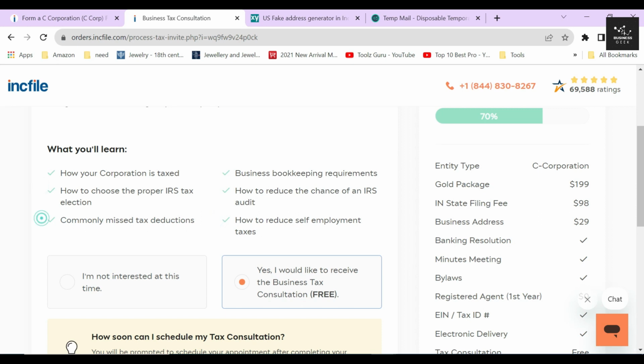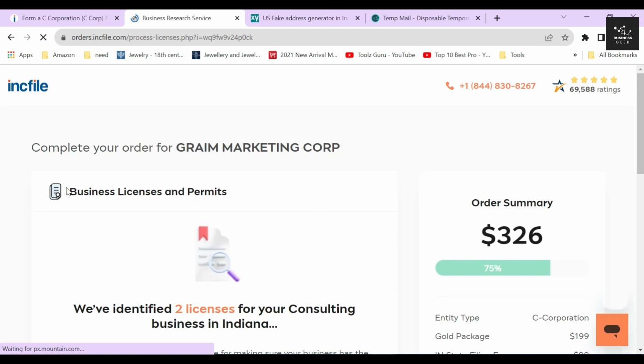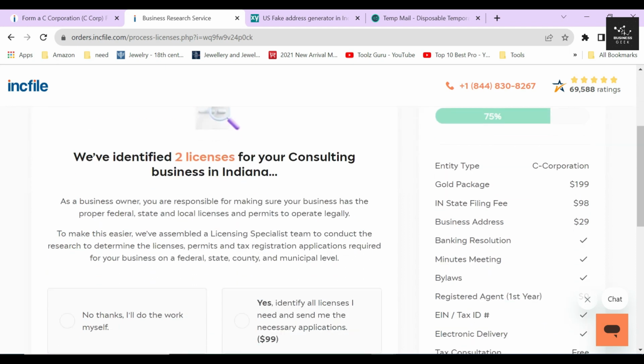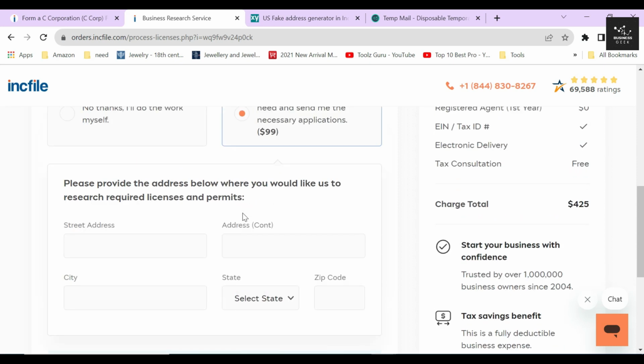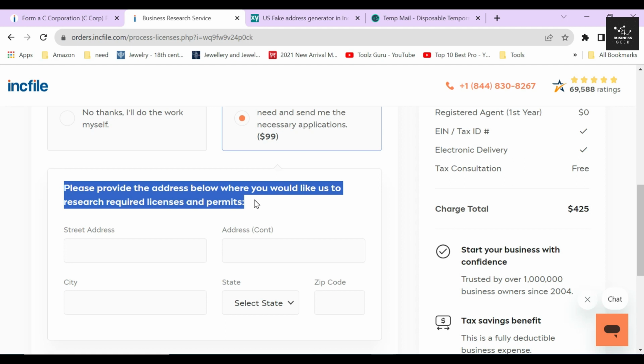After that, depending on the type or industry your corporation is about, IncFile will automatically find out if you need any other business licenses and permits or not. In order to operate a corporation that is in the marketing consultation industry in Indiana, IncFile automatically suggested and figured out 2 licenses that I will require in order to operate a corporation. The cost of these 2 licenses is $99. After selecting the Yes option, provide the address of your business where IncFile will do additional research on your behalf in order to fill out the license forms swiftly so that you don't have to worry about anything else.